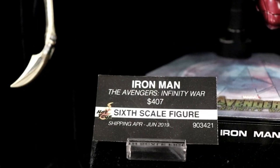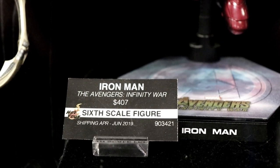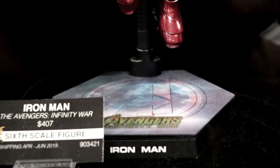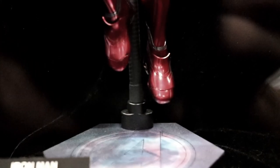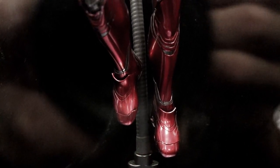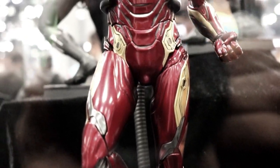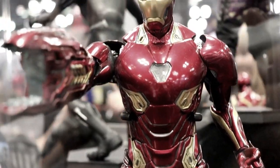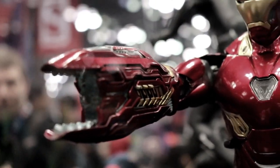Next up, we have the Iron Man $407 1/6 scale Infinity War. This one is released in April and June 2019. I saw one with an incredible amount of accessories that you can buy and then add onto them, which was pretty cool. But this is the Infinity War one. You can see the big difference here with the metallic suit. He's a little bit bigger. And on his arm right here, he has that weapon that looks pretty freaking sick.